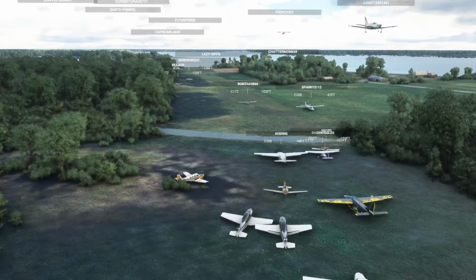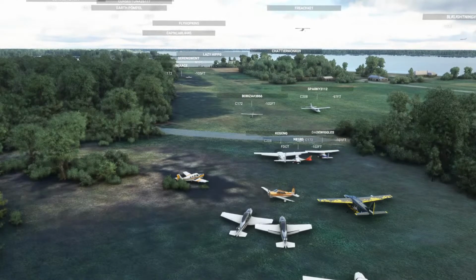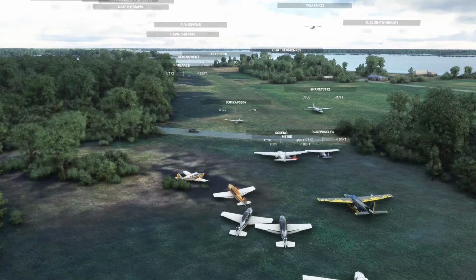I like how there's a road that just goes straight through the runway. Got occasional cars driving right by. Anybody else see that?